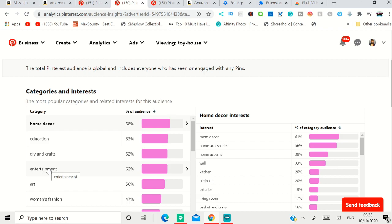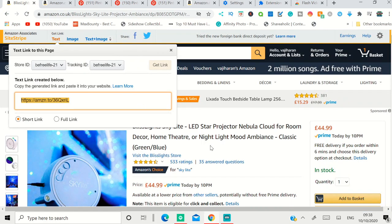One thing you need to understand is Pinterest is not a teenager's game. It's not like TikTok, because on TikTok most of them are teenagers, but most of the people using Pinterest are adults. When they find something they like, they will go to the website and buy it from you, and you can earn a commission for each sale that you make. I hope you can understand this, guys.